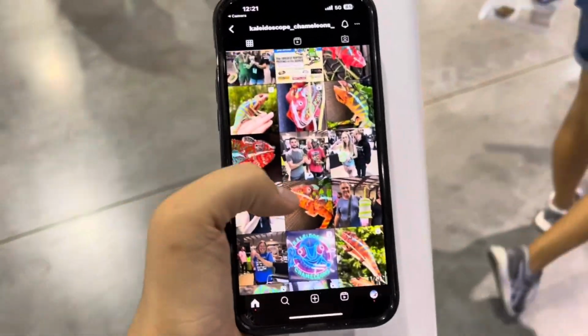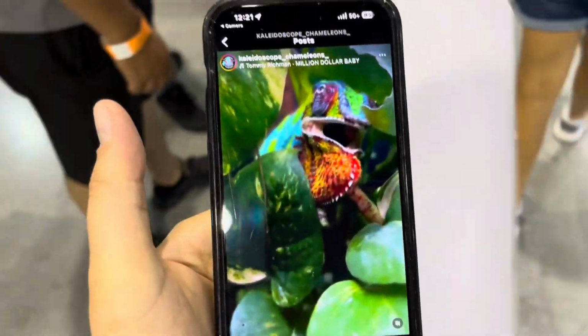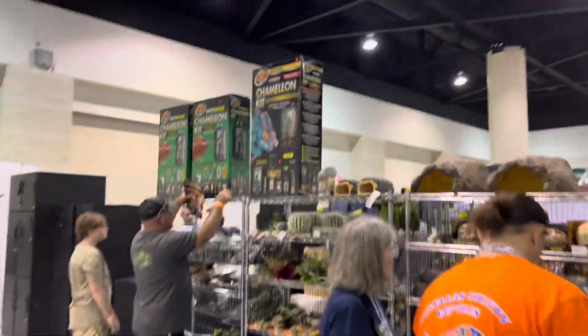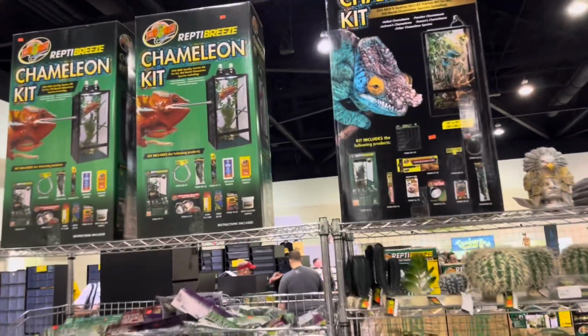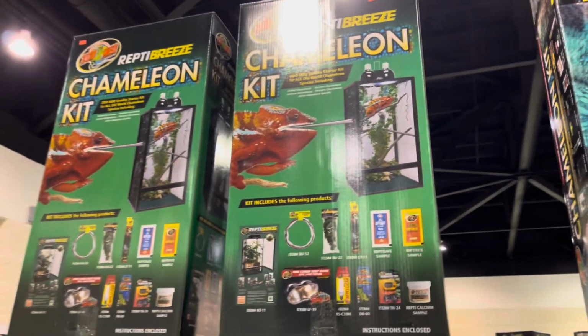Well, look at their Instagram. Look at all the bright red. I love it. I see a chameleon in my future. I love how they sell the whole kit. Setting up. Oh my gosh, yes! Yes. Yeah. How much is that? $129? Is that what it says? $139.99. Okay. All right.